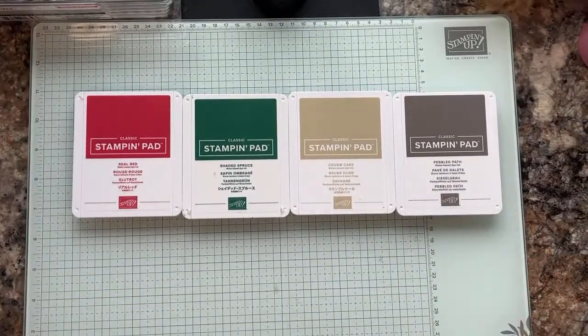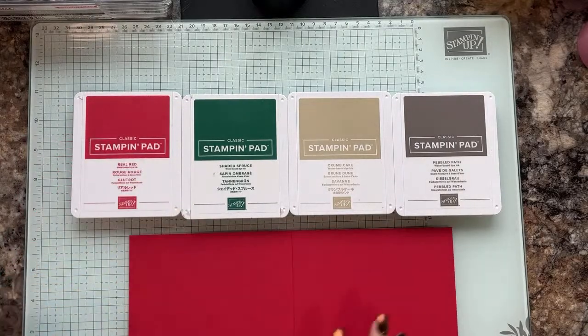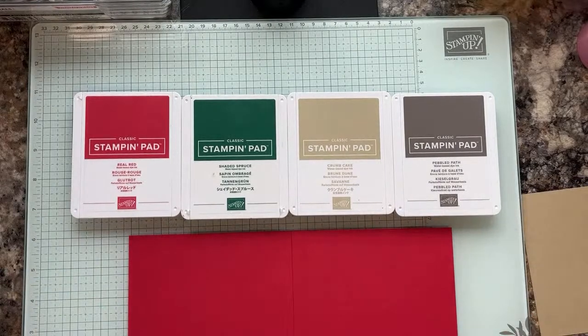I'm excited. Let's get started. I'm going to find some stuff that I want to use, and we will go from there. I think that's Real Red card base. I have some Crumb Cake hanging around. We're going to cut our sled out, do some stamping, and we need some Pebbled Path, so that is going to be another bin that I have handy.